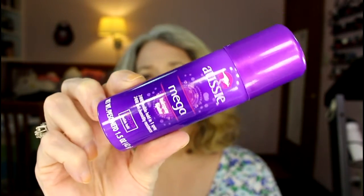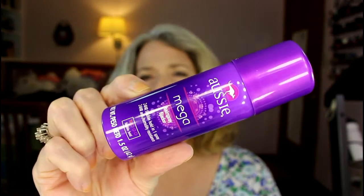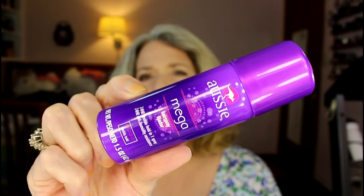I liked this Aussie Mega Hairspray because I could spray my hair and I could still touch it without, like, I have another one I'm using up right now by L'Oreal, and if I touch my hair, my fingers get stuck and I end up pulling some of my hair out. Not good. This, you can touch your hair, and I really did like this. So I'm gonna be looking to see if maybe Aussie doesn't sell in China. I'm keeping my fingers crossed. But if they sell in China, I can't buy it. Then it won't be cruelty-free.